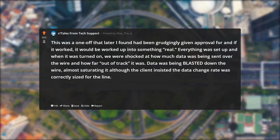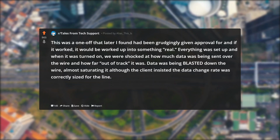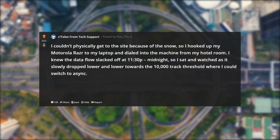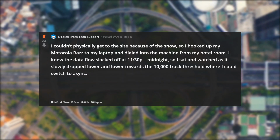Data was being blasted down the wire, almost saturating it, although the client insisted the data change rate was correctly sized for the line. I ended up in a major northeastern city during a snowstorm, so I could be at the Site B data center to complete the switchover from catch-up to asynchronous mode. I couldn't physically get to the site because of the snow, so I hooked up my Motorola Razr to my laptop and dialed into the machine from my hotel room.